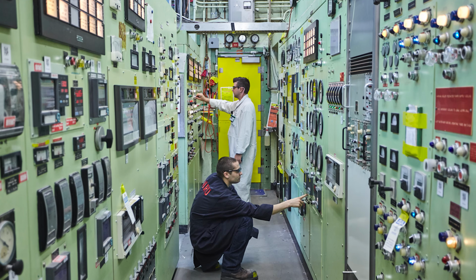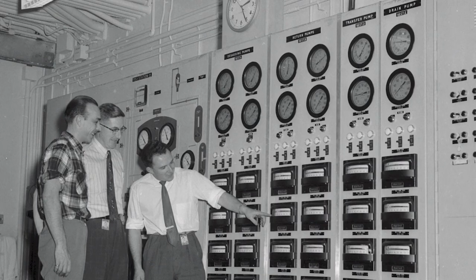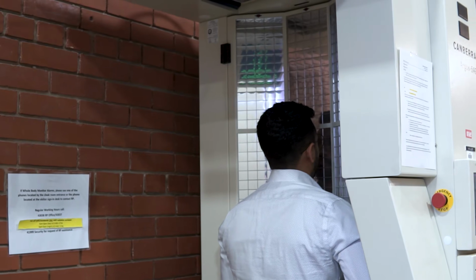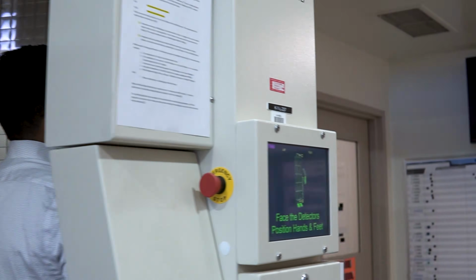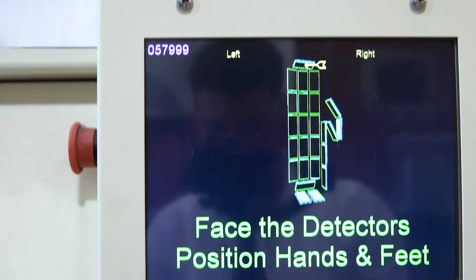Fun fact, this control room had to be occupied by at least 2 operators at a time, and there was continuous presence in that room for over 61 years. Before leaving the facility, we did one last body scan and monitoring before we head off to our next location. It wasn't a surprise that we came out clean.